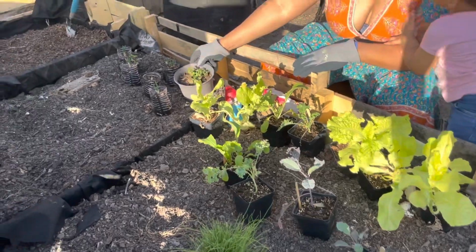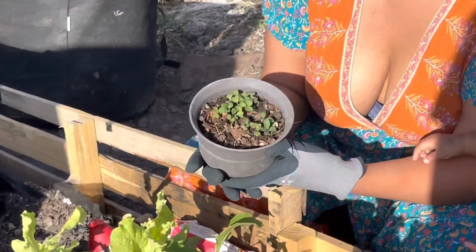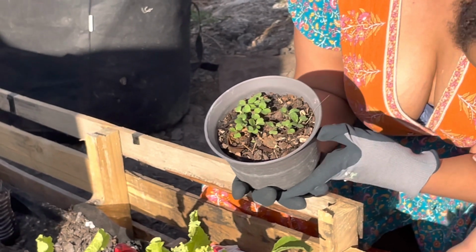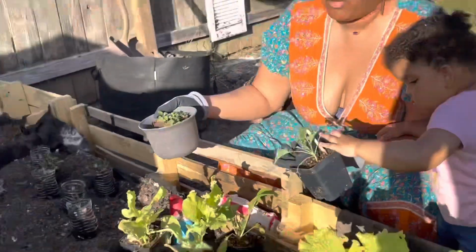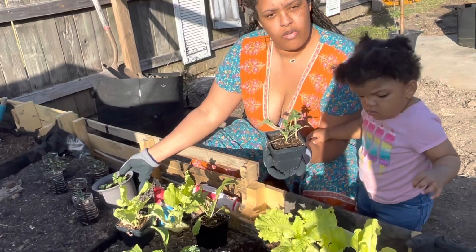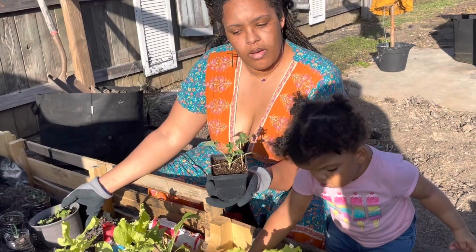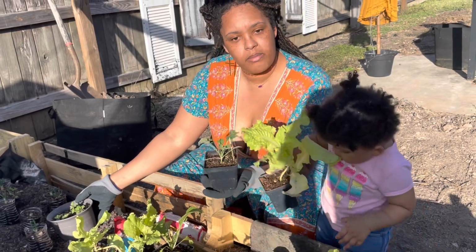So this is a mustard or turnips. I done lost my little. We're planting mustard greens, turnips. Oh, Demi likes the scotch kale. We've never grown kale before, so it's gonna be a first. We're pretty excited about it. So we're just gonna put this in the ground, and that's pretty much gonna be it.